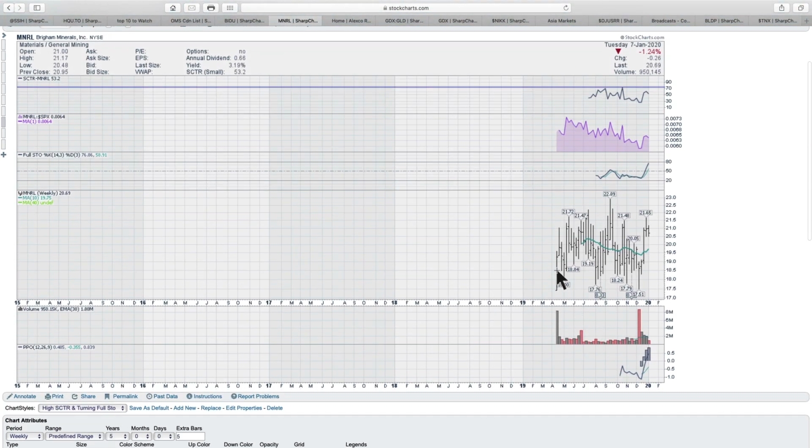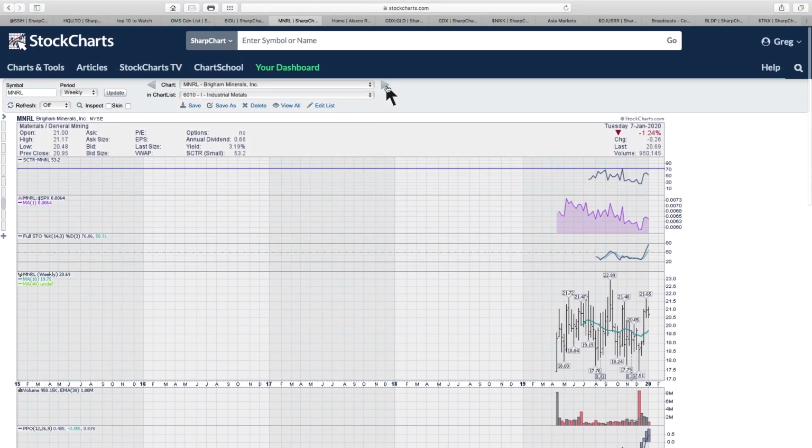Bring them minerals. You could see IPO'd in April, call it 1750, and it's sitting around $21, but really no real trend there. So kind of hard to own that one.